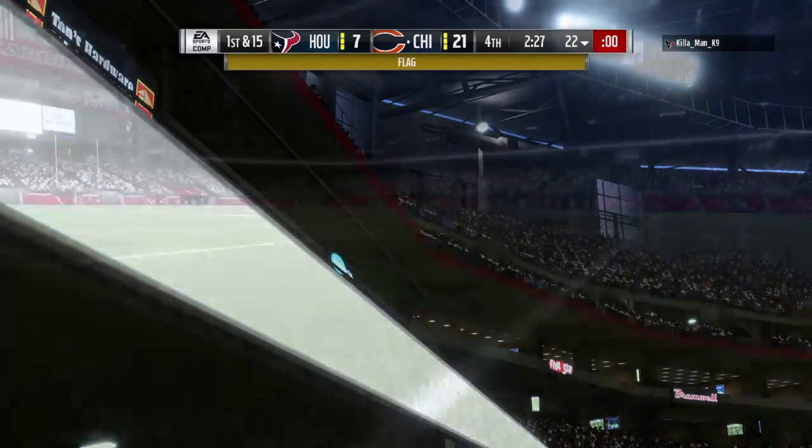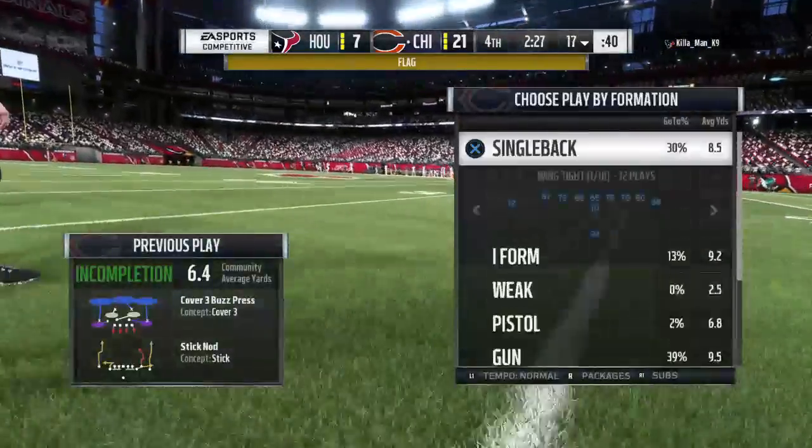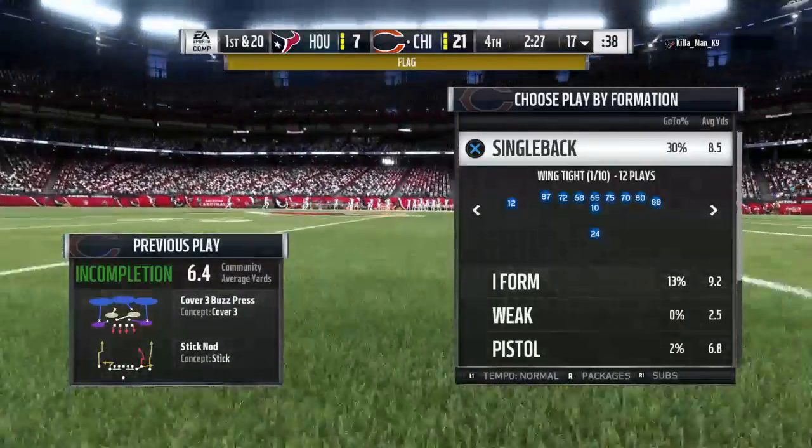And the play clock is going to run out here. They're in no hurry to get a play off. And that'll be accepted, of course, and that moves them back 5.